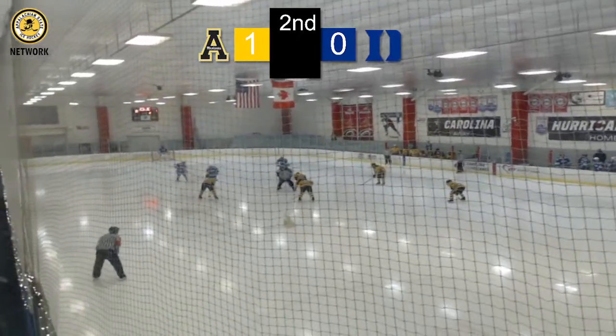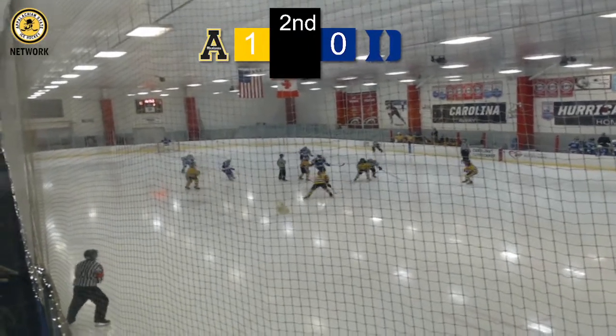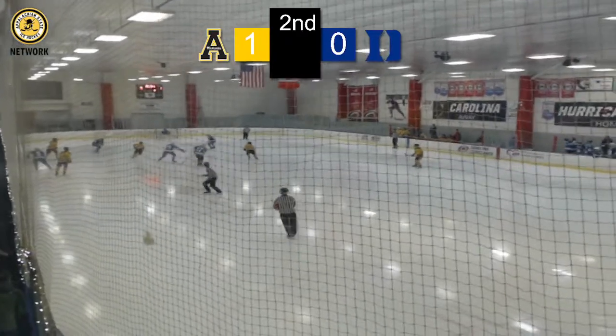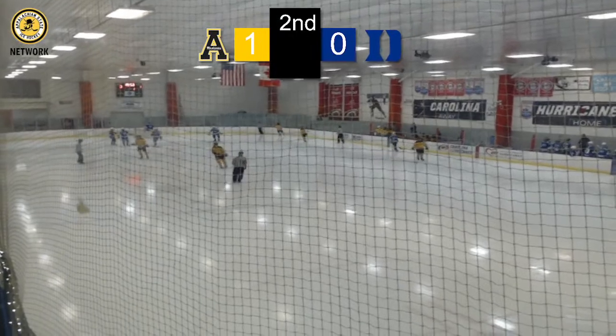All right, second period action coming up right now. Face-off won by the Mountaineers. Humble wins it back to Casper. Off of Richter's skate, they call it offsides. That looked clean to me, but come out to the neutral zone.